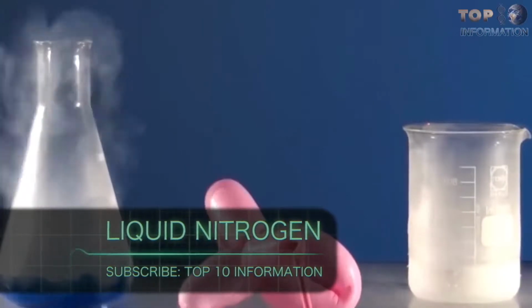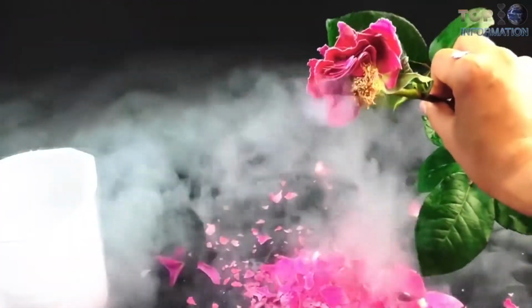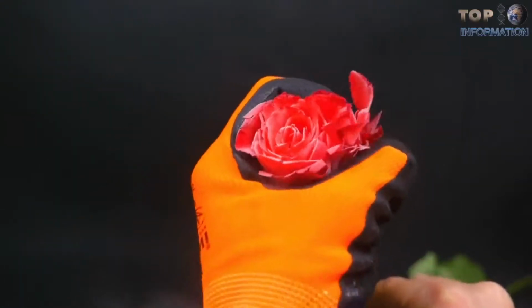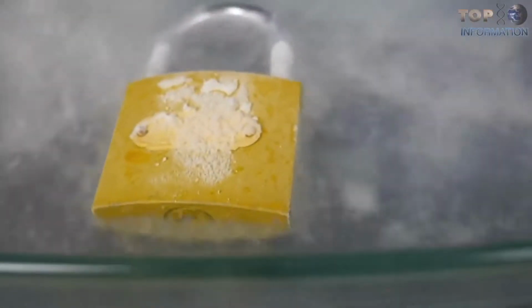Liquid nitrogen. This is another awesomely cool material that hovers at temperatures below -190 degrees Celsius. If your refrigerator ever stopped working, this would be a pretty extreme way to keep things cold. Liquid nitrogen freezes things so solid they can easily be shattered into thousands of pieces. So beware of thieves. They can use the substance to freeze and shatter locks, keeping your belongings safe.